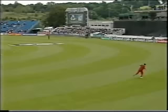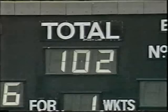I mean, Campbell through the covers there, delightful stuff, and it brought up the 100 for the West Indians. They were just starting to go along at quite a lick.